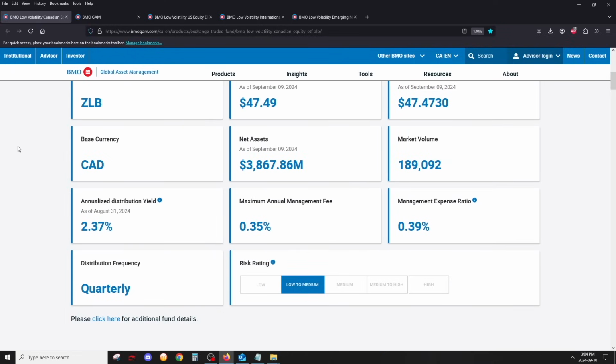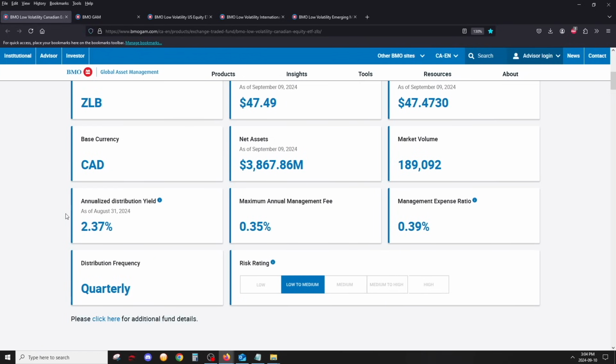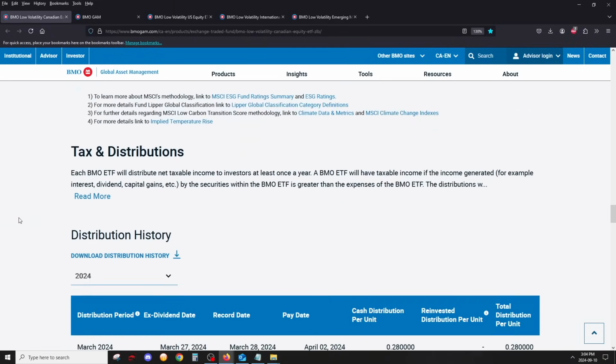And if we scroll down and look at the numbers here, you could see, as of September 9, 2024, this ETF has over $3.8 billion in AUM. The MER is 39 basis points. And this ETF in particular does have a distribution. It's a quarterly distribution, and the annualized distribution yield as of August 31st, 2024 is 2.37%.